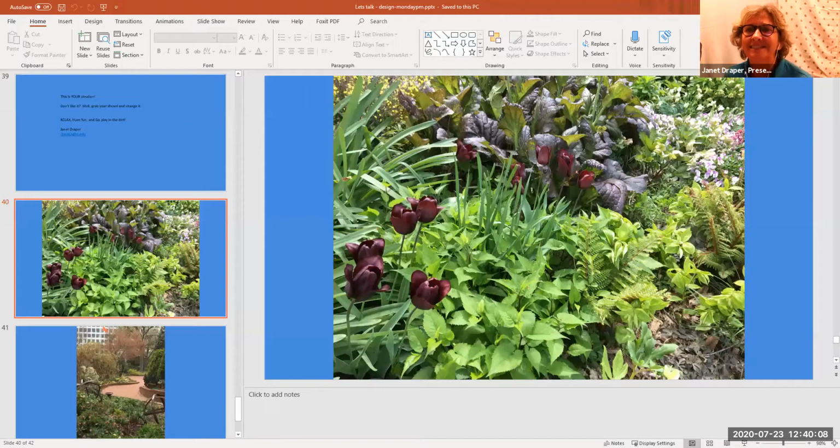I want to see chew marks. I'm happy. Usually I'm happy when I see chew marks because that means my garden is giving back to insects and birds and supporting life. So giving beauty to me and my visitors, but also supporting life in the garden. I am an organic gardener.